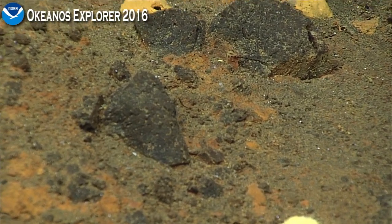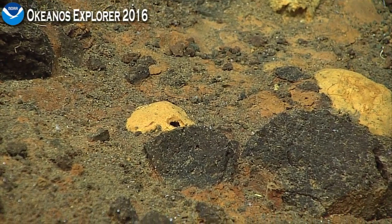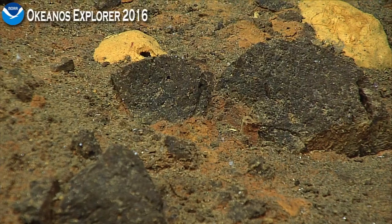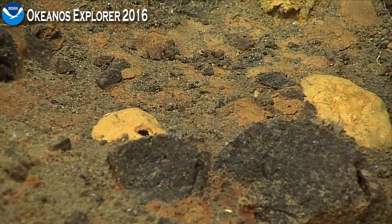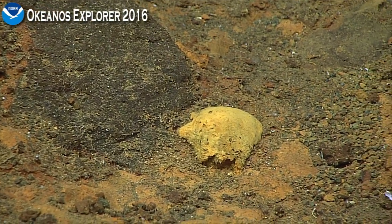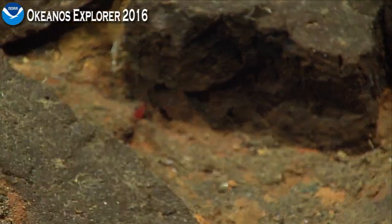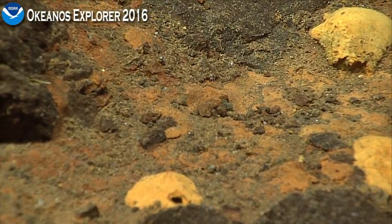Okay, so dead clams may be of value if they're vesicomiids. And what does that indicate, that they would be from vents or chimneys? Are they typical vent clams? Oh, yeah, there's a little shrimp. I don't know that we take pokes at things. We're being asked to take a poke at that? No, we don't do that. What is that red thing? It looks like a shrimp. Okay.